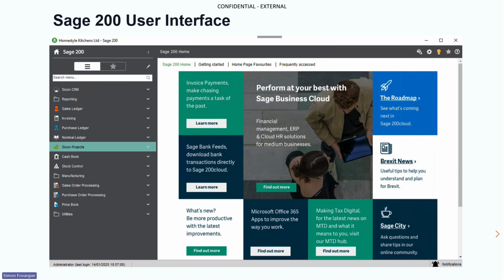This is a screenshot of the core Sage 200 user interface, and for any people on the call who have used Sage, I'm sure this will look suitably familiar. Change management is a key aspect of any system migration, and certainly having this familiar look and feel de-risks the project and ensures users can get on board with the new system in as short a time as possible.